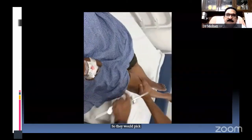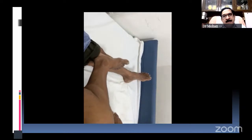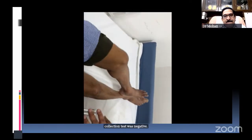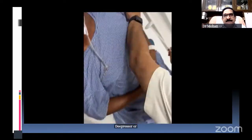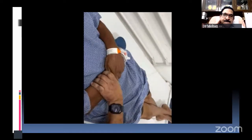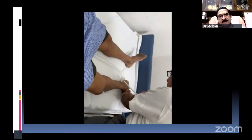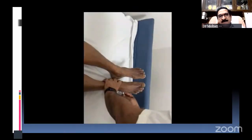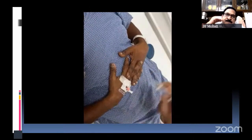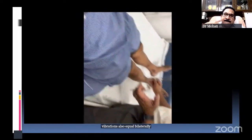Lower limb power was normal. No lower limb incoordination was detected. Romberg test was negative. Deep reflexes were all normal bilaterally. Knee jerks were well elicitable. Ankle jerks were also normal. Plantar response. There is no pain difference between the right and left; they are equal. Vibration also equal bilaterally.